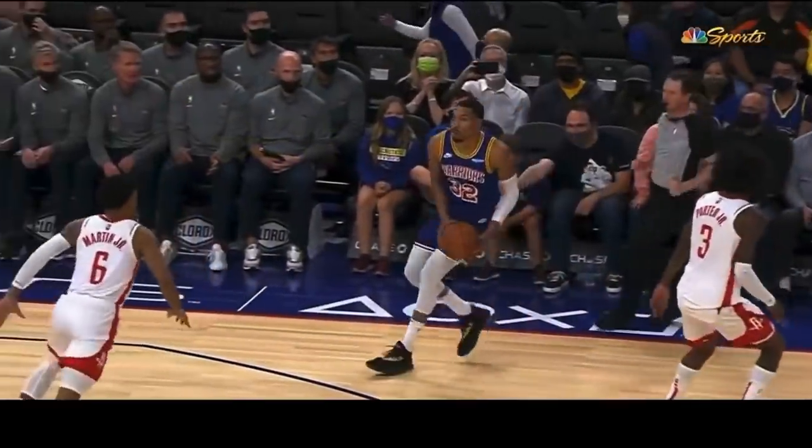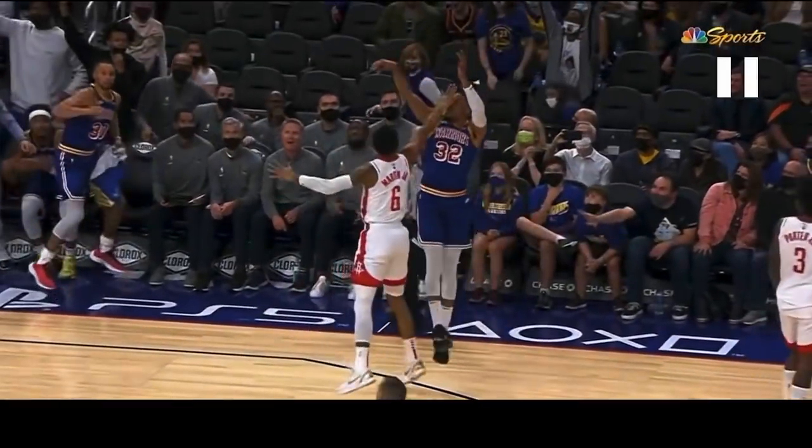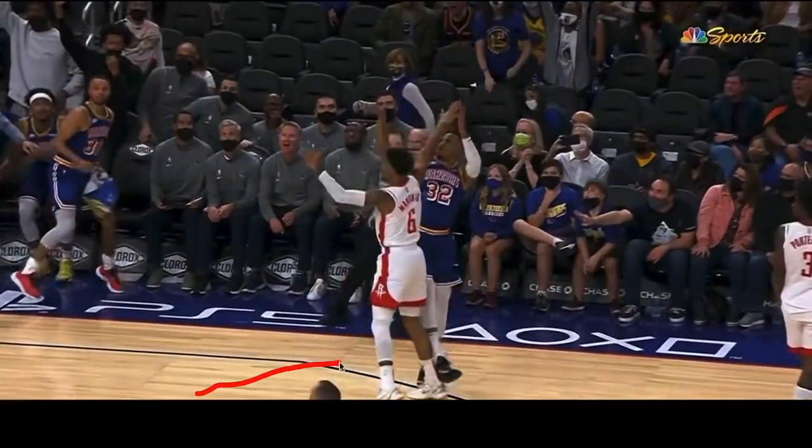Okay, here's a close-up. The defender actually walked all the way in, and he's got his foot under Otto Porter Jr.'s landing spot. This is a foul. He should have gotten a free throw. Steve Kerr looks religiously fulfilled at this moment. Steph is ready to run around like a child.